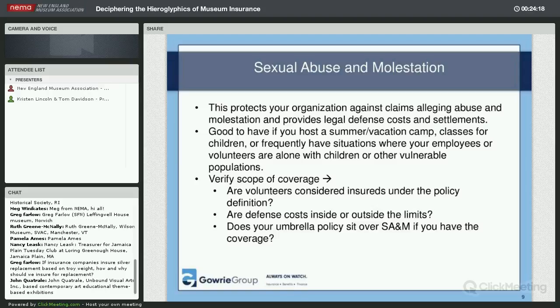Are volunteers considered insured under the policy definition? Are they covered? Are your defense costs inside or outside limits? This comes up in directors and officers too. Legal fees will eat away at any level of limit of insurance that you have. If your defense costs are inside the limits, that means any legal fees are going to take from that. Let's say you have $1 million of coverage and you have $300,000 worth of legal fees. Inside the limits, defense costs are going to take that $1 million down to $700,000, and that's all you have left for a settlement.